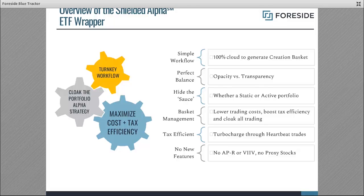So let me give you an example for those that really like to geek out. Let's say you are long IBM in your portfolio at 2%, and you wish to increase that to 3%. Well, you have a choice. You can go in the market yourself and buy IBM shares and incur transaction costs by doing so. Or you can overweight IBM in the Blue Tractor basket. So you can overweight IBM to 3 or 4% in the basket. Next time there's a creation transaction between an AP and the fund, they will deliver IBM at 4% weighting to you. So therefore, you're receiving those IBM shares for free, helping you rebalance your portfolio up to the 3% where you want to be. So these are the kind of things you can do with the Blue Tractor wrapper that we're very excited about.